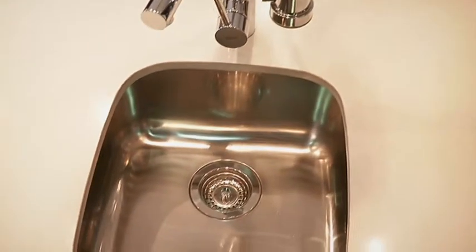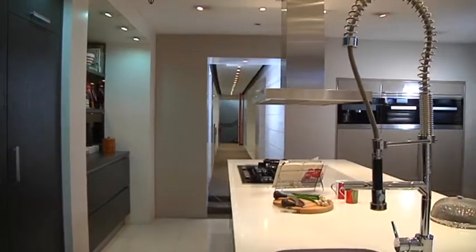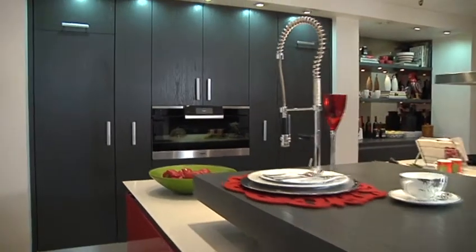The combination of materials used and the bold use of contrasting colours make this a stylish kitchen setup. From the dark wood to the white stone countertops and a pop of red, the different elements are perfectly combined to create a stylish and sleek space.